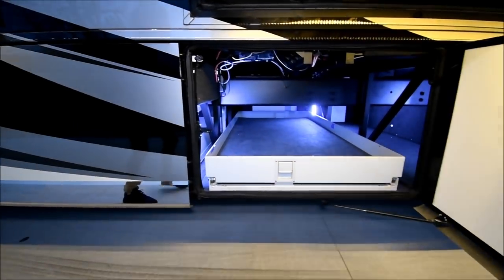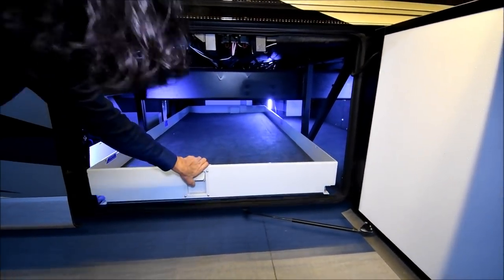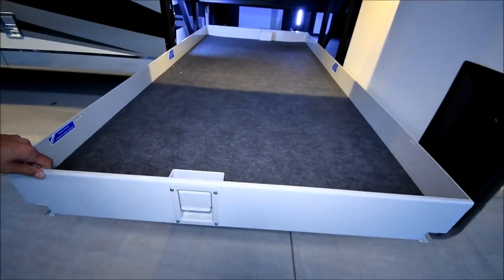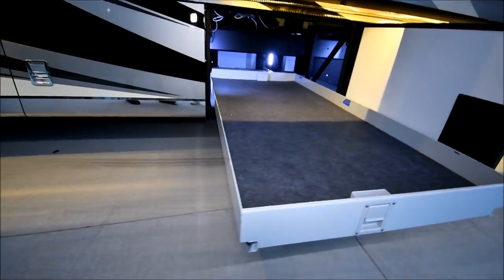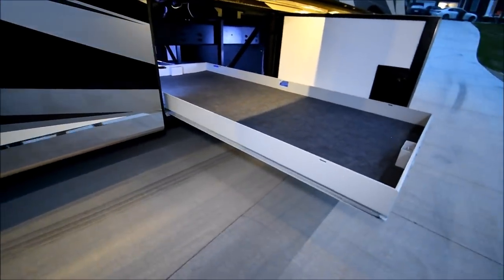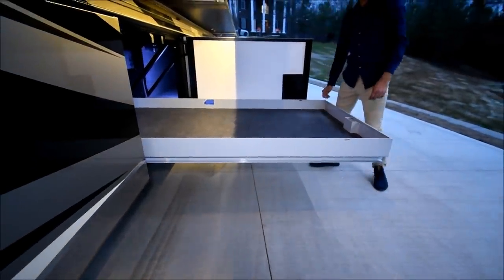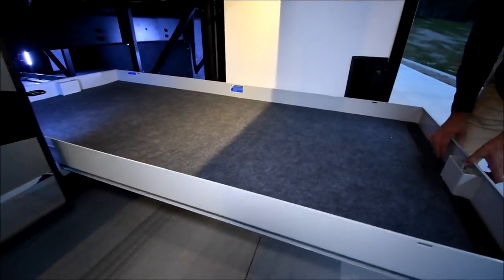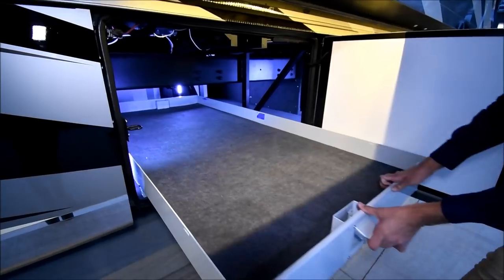All the compartment doors open with a solid feeling. Now this is that massive pass-through storage compartment we talked about with the massive slide-out tray. You can see how far this comes out. Yep, that's it. Comes out slightly more than 50%, which is a gutsy move by Newmar, because you can imagine the leverage that's being induced if you have a lot of weight on this end. But that must be a strong structure and they're confident in it. So that's very nice.